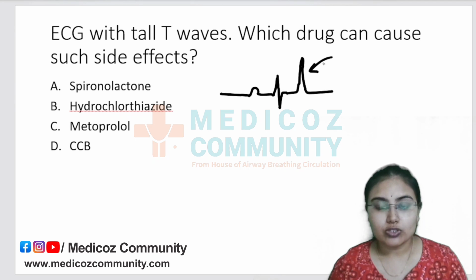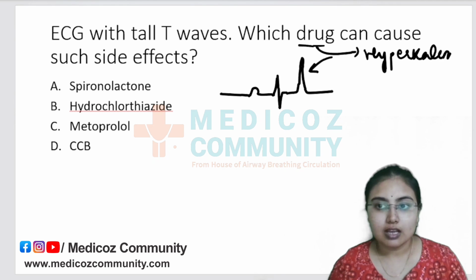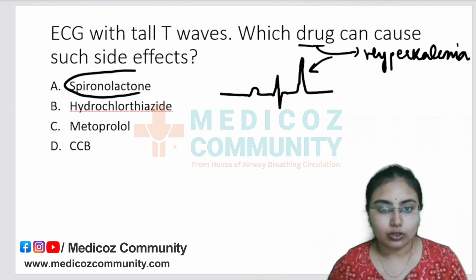Okay. So what do they mean by tall T waves? They mean to ask which drug can cause hyperkalemia. That is what they want to ask you. All right. So out of these drugs, you need to identify which is causing hyperkalemia. It's very simple. It's going to be spironolactone. All right. So this is going to be your answer.